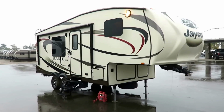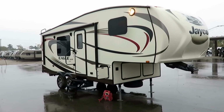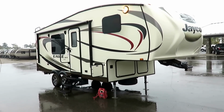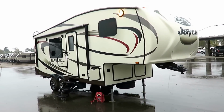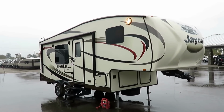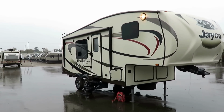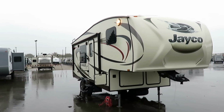Jayco Eagle 23.5 RBS just came in on trade here at Haylet RV of Coldwater, Michigan. This is one owner, and we're certain of that because we're the ones that sold it. This is a virtually new RV in impeccably good condition. The folks obviously took every measure they could to keep this thing in top shape and working order, and it shows.